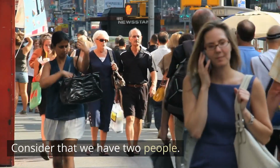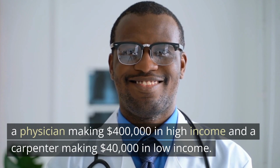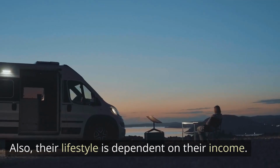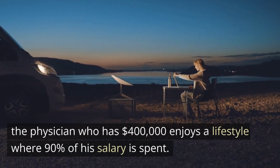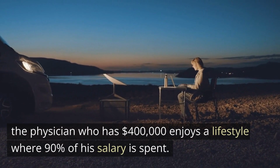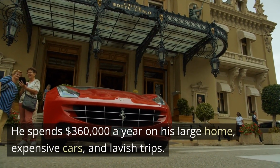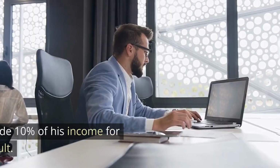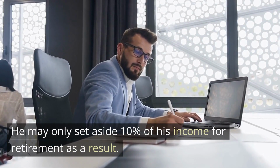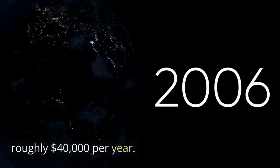Consider that we have two people, a physician making $400,000 in high income and a carpenter making $40,000 in low income. Also, their lifestyle is dependent on their income. The physician who has $400,000 enjoys a lifestyle where 90% of his salary is spent. He spends $360,000 a year on his large home, expensive cars, and lavish trips. He may only set aside 10% of his income for retirement as a result, roughly $40,000 per year.